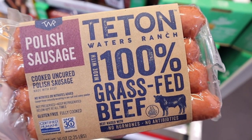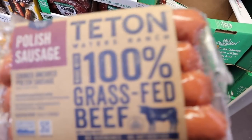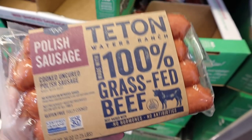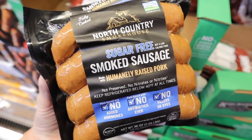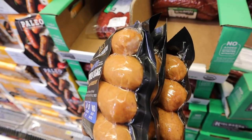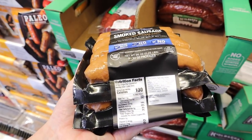The Teton's 100% grass-fed beef Polish sausages. You're getting 3 packs of these. They're only $14.89. These are definitely clean keto. For $10.99, they have the sugar-free North Country Smokehouse smoked sausages, another 3-pack. No added hormones, no antibiotics, no fillers or dyes, zero net carbs.